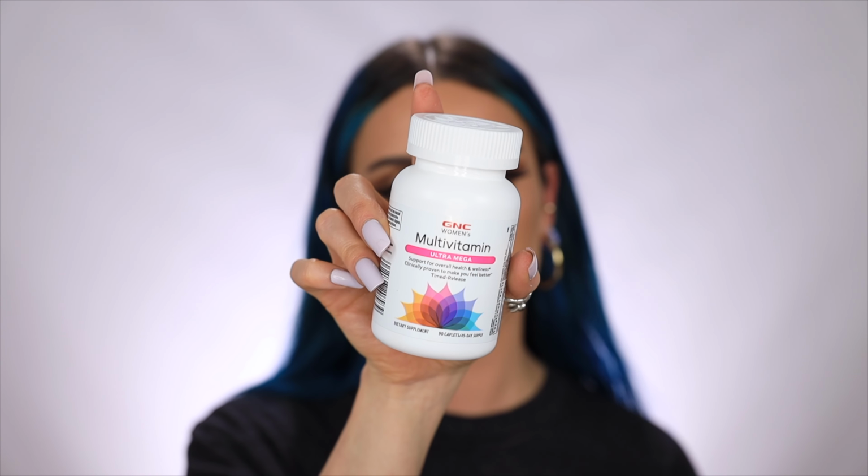Since I kind of went a little out of the box with chocolate and protein and stuff, I'm gonna be talking about the GNC vitamins that I take. So these are the Ultra Mega by GNC. I love these guys. They're not directed for anything specific, it's just overall health and wellness, but they have every single vitamin that you can even imagine on here. It's just a really good multivitamin. GNC is known for their vitamins, so I definitely trust these.